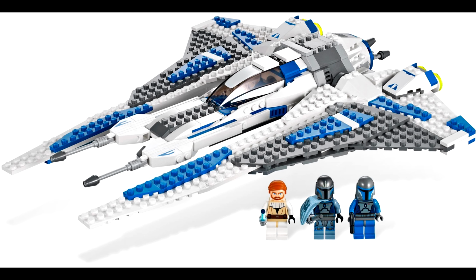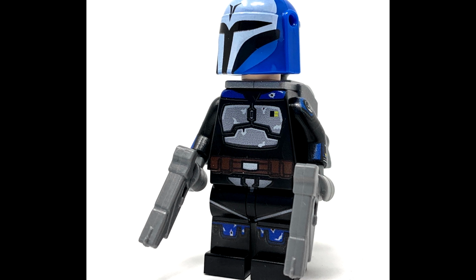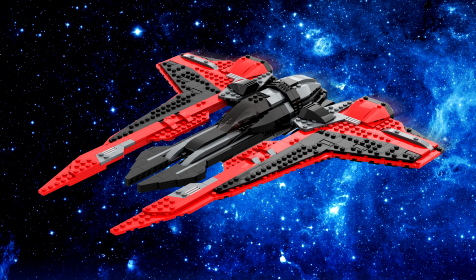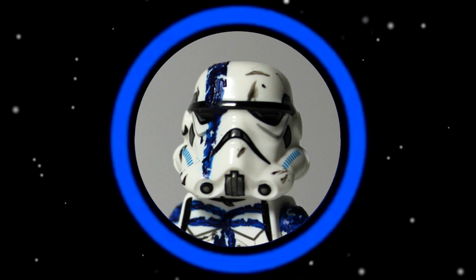It's going to come with Bo-Katan, a Mandalorian loyalist, so Mando in blue, and Gar Saxton. Now this information on the minifigs doesn't really help to tell if it's going to be blue or red, because either way there's a pilot for the ship. Let me know what your best guess is. I would hope it would be red since they already made a blue one, but you never know with LEGO. They still surprise us and not always in a good way.